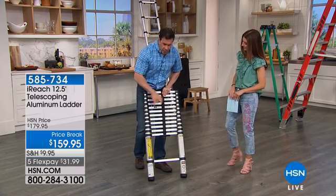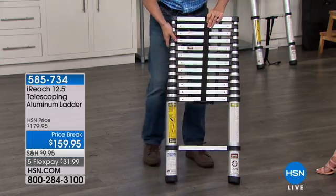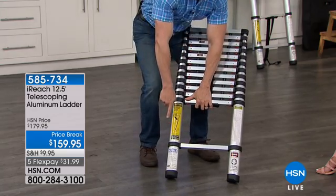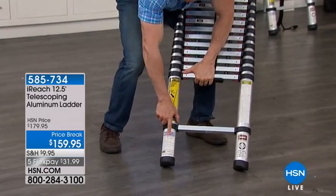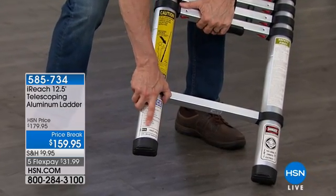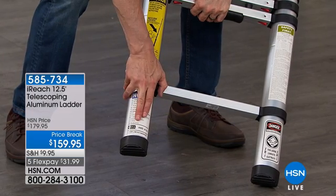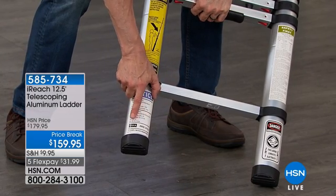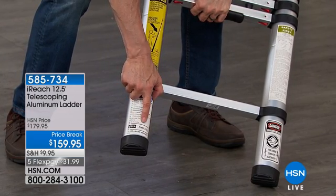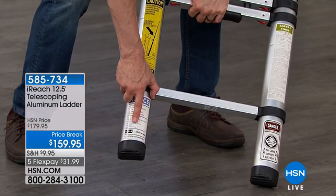Perfect solution. Now, I'm going to walk you through some of the fun stuff and then I'll really show you how easy this is to work with. But first and foremost, I want to show you this white sticker down here. This white sticker has two things on it. It says right here, OSHA and ANSI. Those are the occupational safety rating organizations in the United States, which means workplace safety, which means this is rated to take out to the job site and it's rated heavy duty. Heavy duty meaning it can hold up to 330 pounds.